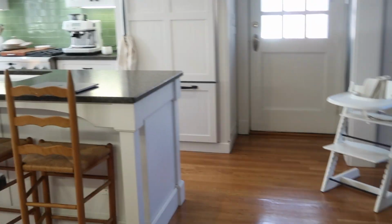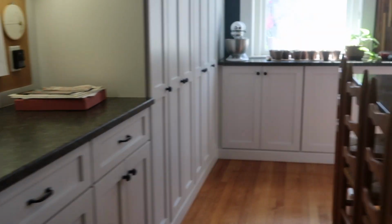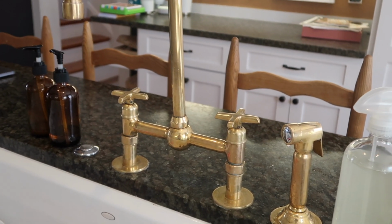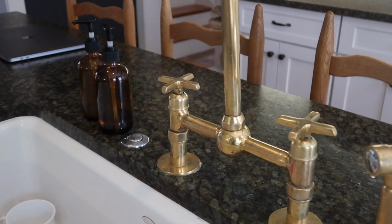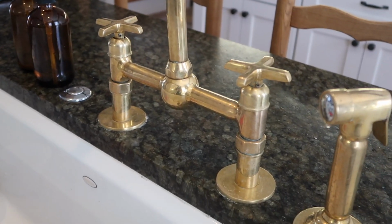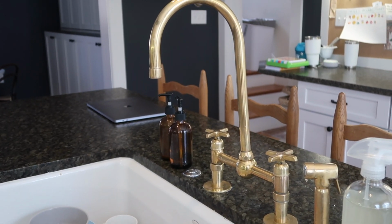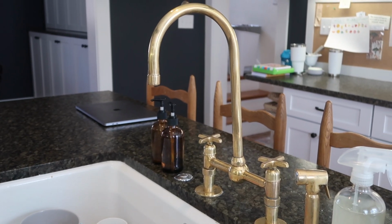Okay, and then through here is the kitchen, which I believe is pretty much the same as when we moved in. The only thing that's different is we did get a new faucet. I'm not 100% sure I recommend this Etsy faucet, but it is gorgeous. It's unlacquered brass. It's just been a little bit troublesome as far as installation and not being US made, but it was very inexpensive and it is gorgeous.